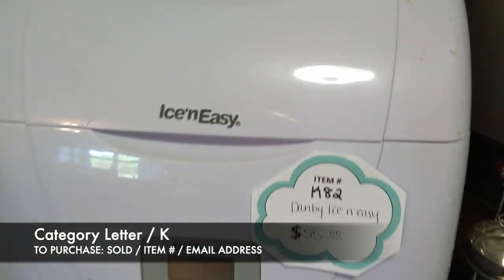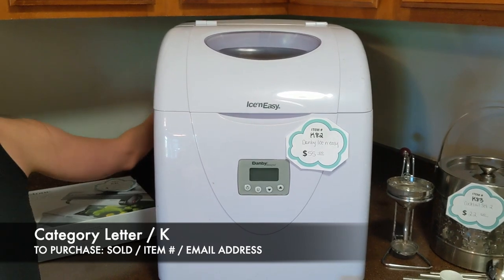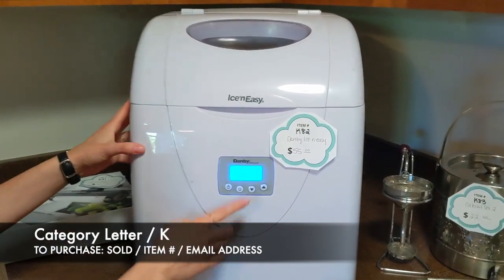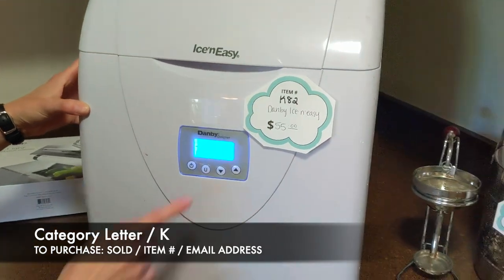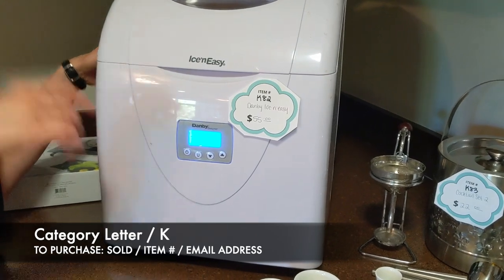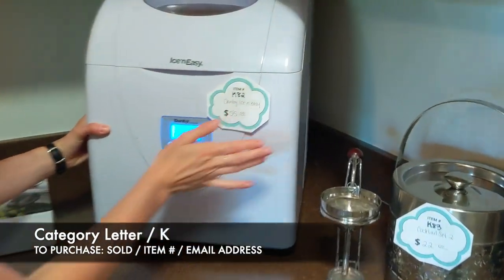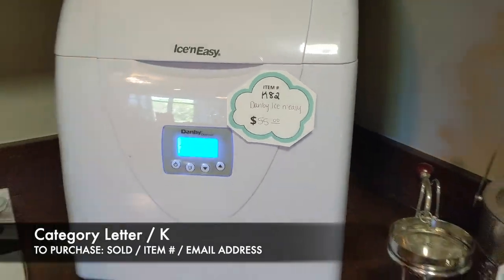And actually, let me see here. Plug it in, just so that you can see that the LED does turn on and you can turn the whole thing on. So I can actually hear it starting to work. So I'm going to turn it off because we don't need to make any ice right now. But this Danby Ice and Easy for $55 is item K82 and it does work.